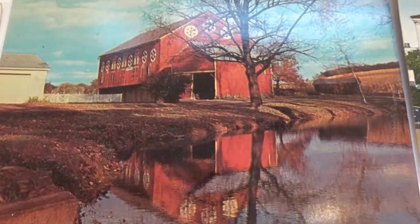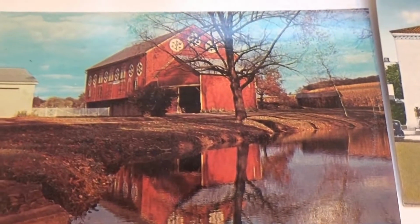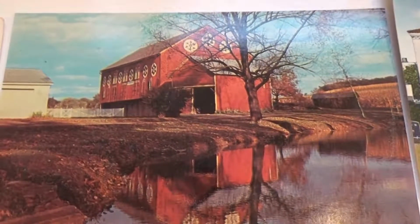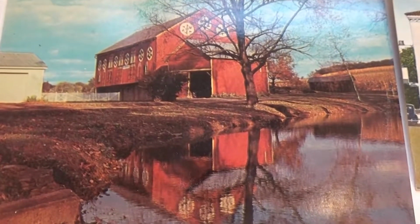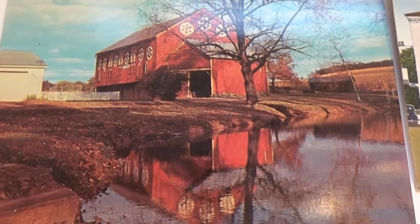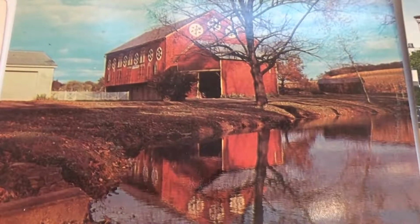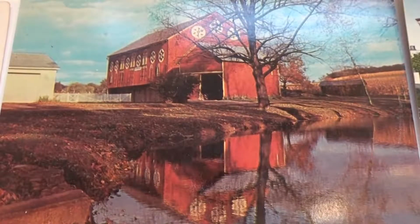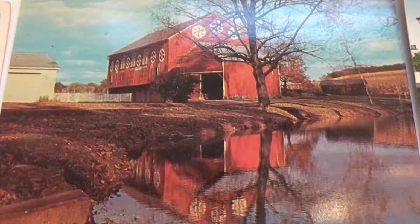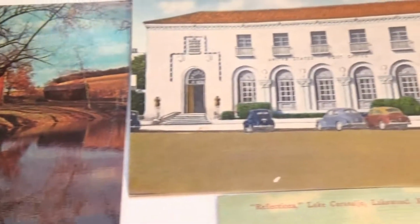Alright, now look at this one. Down on the farm. Very nice. An old barn. Old dirt road going to the barn. Water right by. All farms wanted to have a nice pond or area for the cows to go drink. Takes care of having to water them. Big saving, really, for farmers.